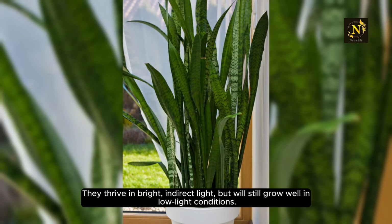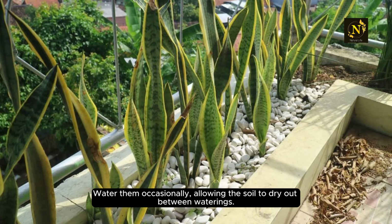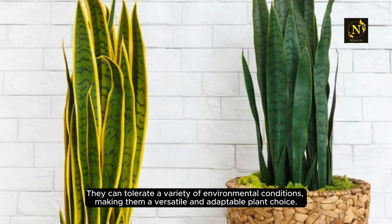Snake plants are also low maintenance and easy to care for. They thrive in bright, indirect light, but will still grow well in low light conditions. Water them occasionally, allowing the soil to dry out between waterings. They can tolerate a variety of environmental conditions, making them a versatile and adaptable plant choice.